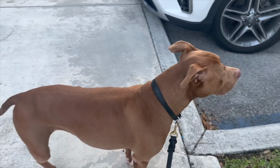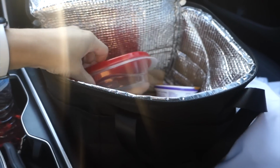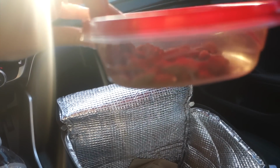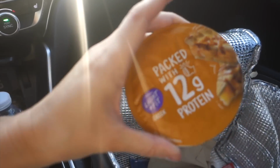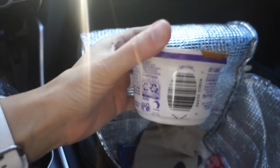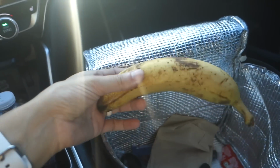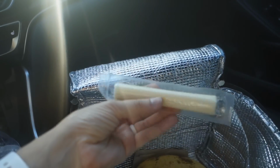What are you looking at? I'll show you what I got in my lunchbox. This is from Temu. I love it because it is huge. So I don't have any more plastic baggies, but in here I have chocolate covered almonds. Just a few snacks for today. I love these light and fit Greek yogurts. This is in caramel apple. A banana. And string cheese.